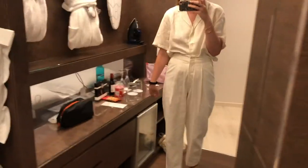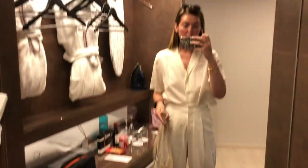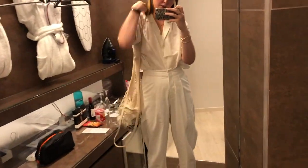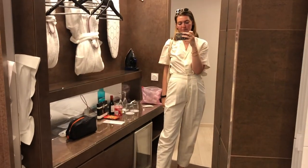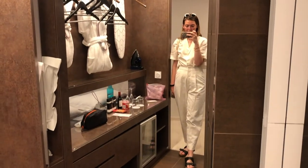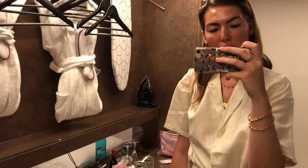Which need an iron, but they're not going to get one, and some black Birks. And I'm also going to take this net bag, which I bought on Amazon for about €2. It's very hard to get the whole look, but you get the idea. I don't know if I said, but we're in San Sebastian at the moment, and we're just going to go out and get some coffee, but there is no door on the bathroom. That's very weird. There's a curtain. Why?